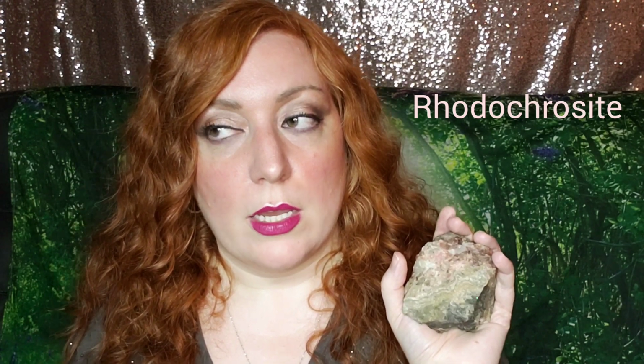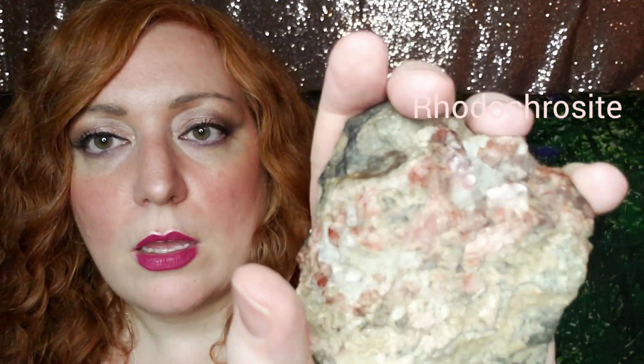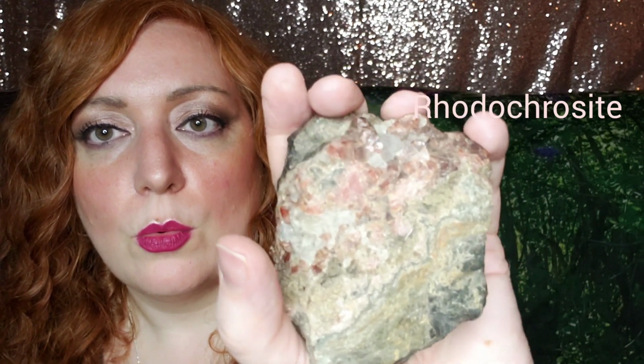Rhodochrosite can often be about romantic relationship. And that starts with relationship to self, right? There's pink or reddish and white in the stone. And that can often represent alchemical opposites, right? When we come in to relationship, we create this alchemy, right?